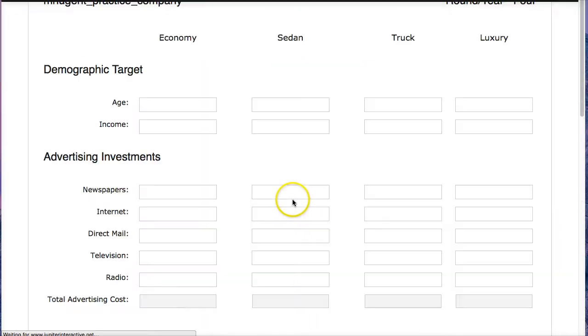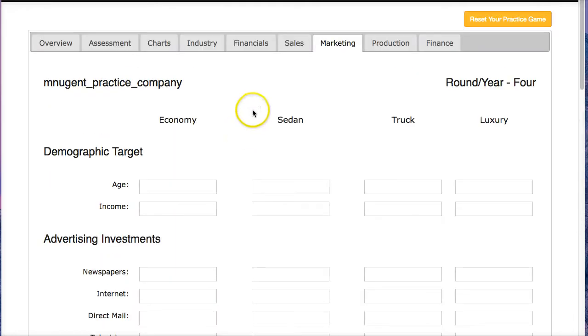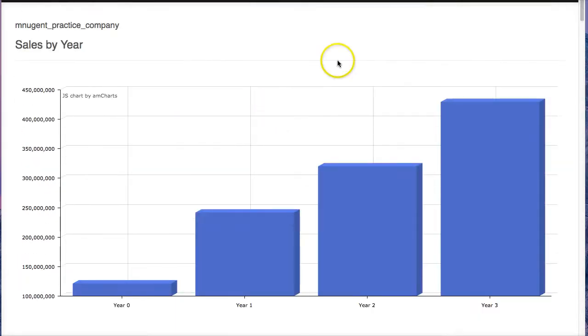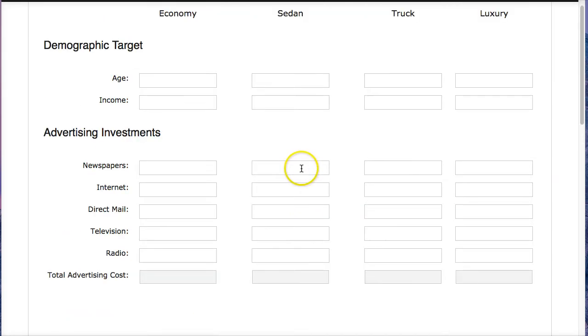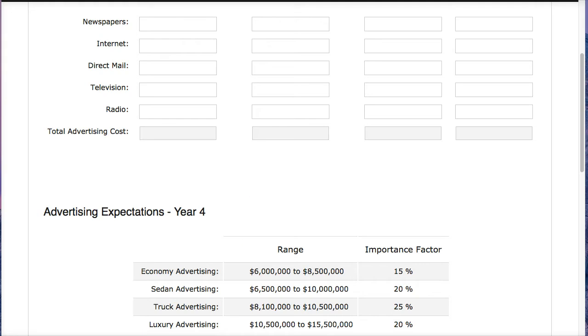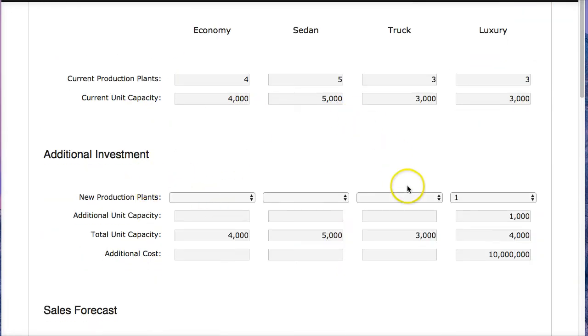And then on my marketing page, I'm going to see, okay, here's what is being expected to be spent, an average range. I'm also going to go into the advertising chart and see what the advertising is per company to get a better handle on that. So this is going to take a while, so I'm going to pause the video and then come back to production.